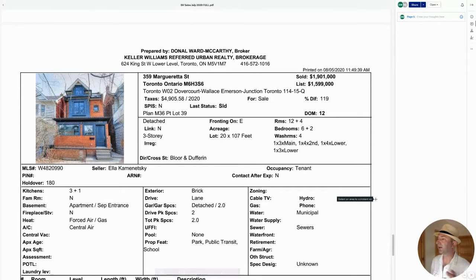So how did something that is detached, 3-story, 20 foot by 107 with the double garage, attain such a high figure? Well, basically it comes down to numbers when it's an investment property. What is an investor paying, what's the income, and what are the expenses? And from that you extrapolate what you call a cap rate. So that would have driven this type of price point.